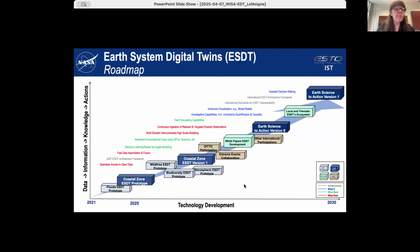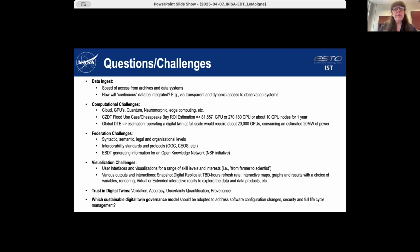So overall, this is our roadmap, looking at first a coastal zone prototype. We are going to have a demonstration in one year, in February of 26, the first demonstration. And then, based on this coastal zone demonstration and first prototype, on other prototypes that we are developing. And of course, we are also collaborating with international organizations, so we hope to advance our architecture based on what we learn and also from our collaborations. And eventually, the idea is to build this operational digital twin that will respond to the needs of the Earth Science to Action. And this is, I think, my last slide, looking at the questions and challenges.